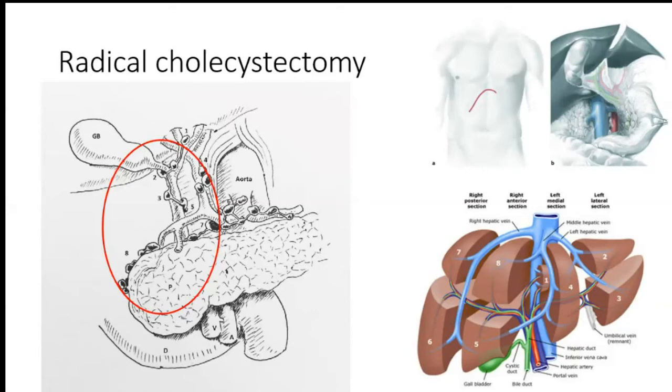The other part of the operation is going to be the lymphadenectomy. That includes the dissection of the porta hepatis. In this picture right here, you see some of the nodal drainage from the gallbladder. Two lymph nodes are already harvested in the original specimen. The harvesting is mainly going to be around the hepatic and common bile duct, the hepatic artery, and then the peripancreatic nodes right here. So we will do a generous Kocherization of the duodenum, and get some of these peripancreatic nodes right here.